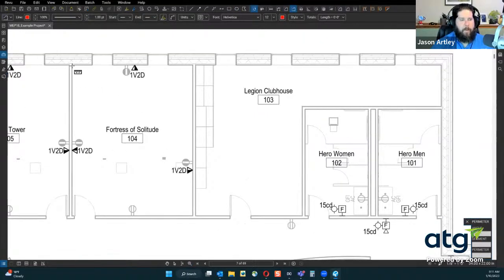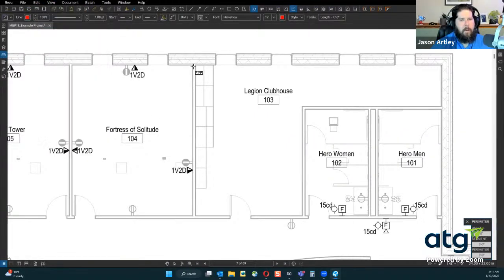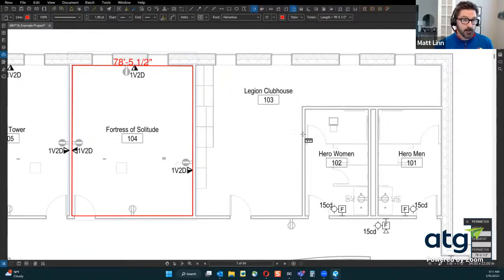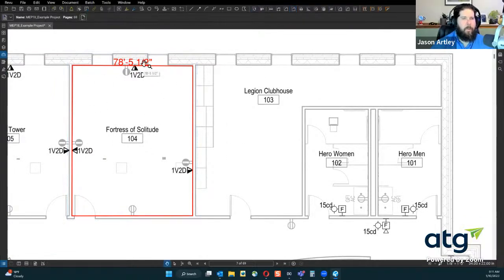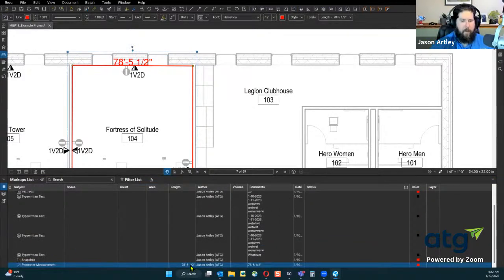If I want to grab the perimeter of my Fortress of Solitude, why is this not snapping? Hold up. Snap to content. It's not snapping in this room. That's really weird. Okay, well, let's assume that it is snapping. I'm faking it now. Note, if you hold down your shift key, it will go orthogonal. It may not snap, but at least it'll get that orthogonal line. Good tip there. So if I do perimeter, it's giving me the perimeter of this room. If I go to my markups list, it's going to give me my perimeter measurement here, which is 78, 5.5.